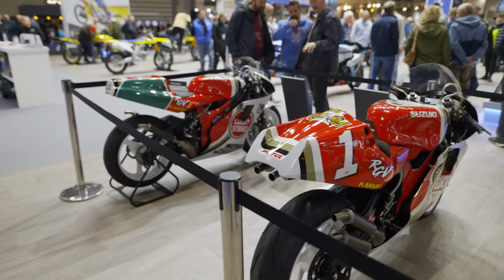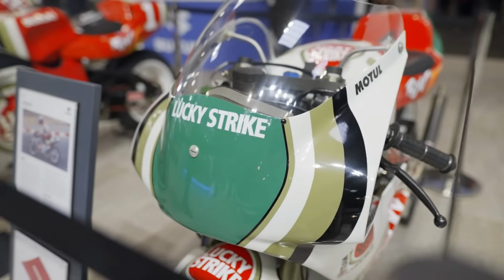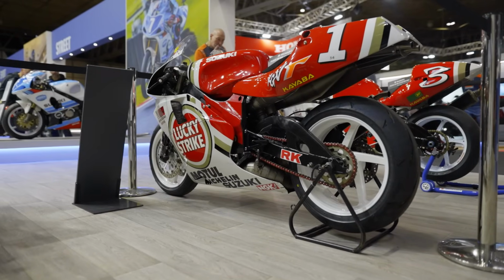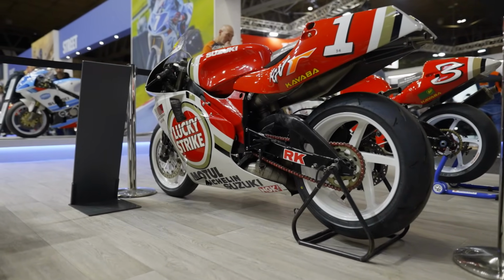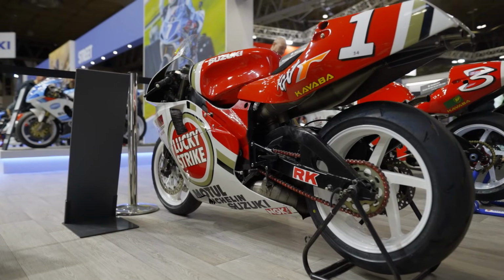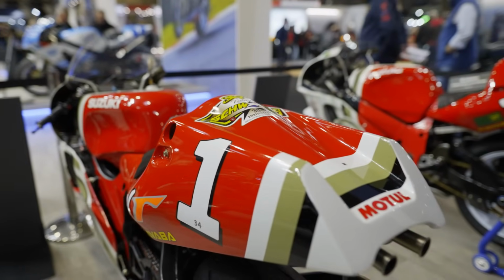I think it's a Yukio Kageyama RGV 250 from the All Japan Championship, and then we've got the championship winning 500 of Kevin Schwantz's here as well. So yeah, amazing. I love it. But let's go and see what else we can see. We've only been here 5 minutes and I've already blown me load.